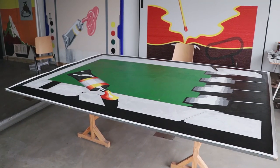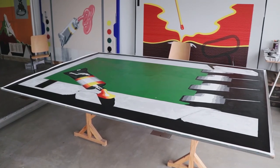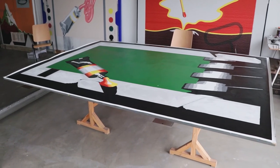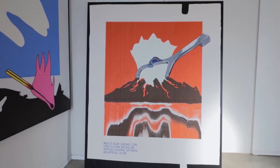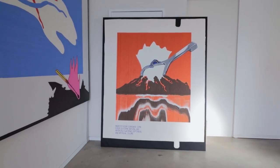What I do can be considered as visual sampling. I collect all kinds of images I like, or I take photos myself, and then I decontextualize and recontextualize these images and create basically a collage out of the elements.